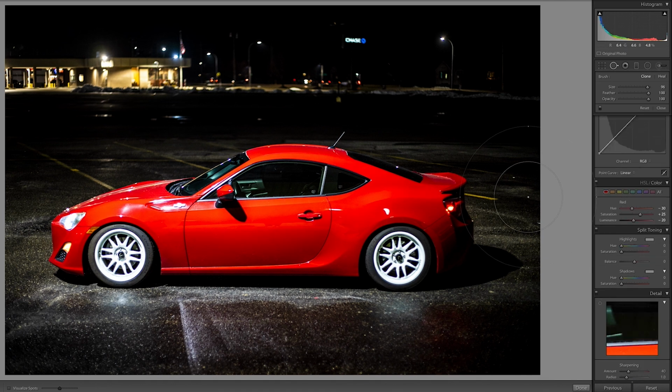One more thing, and this again is a stylistic thing, but you see how this building in the background is lit with those yellow lights, like the tungsten lights? I'm just going to click on this yellow slider here and bring down the saturation of that. And that's just going to cool off the overall photo. Now I don't want to bring it down all the way because there's some yellow that makes up this red color, so I'm going to leave it at around minus 75. That way it gets rid of the yellow that's up here, but it leaves the yellow in the car just enough.